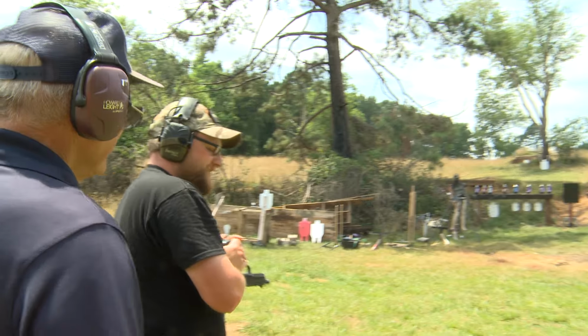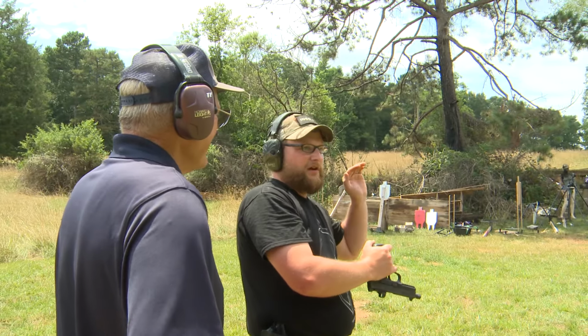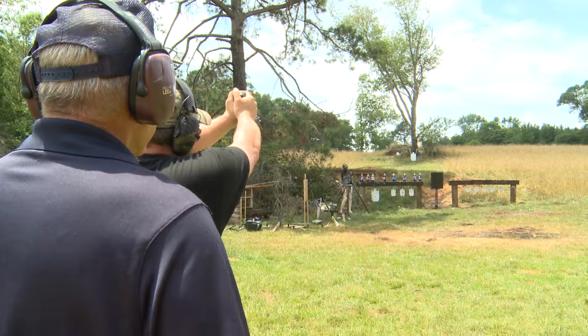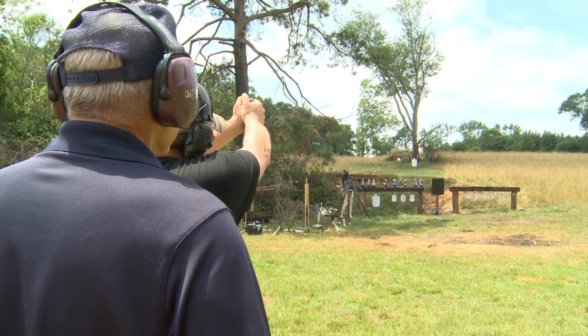You know, before we started talking about this, we were talking about how I thought that the bore axis would make it ride higher. It is hitting higher. It is. So, interesting. You edged him that time. You got to really think about that little finger there. You got to pull it straight back. Press it straight back.